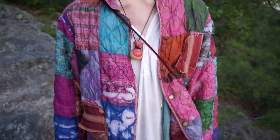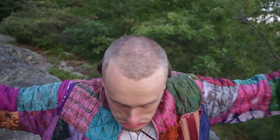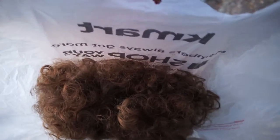Here's a torso. It looks the same. Here's a neck and a beard. It looks the same. Here's a head. The head looks so different. Where did the head go? Oh my God, my head is in a bag.